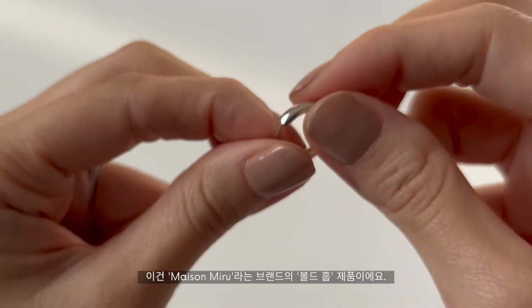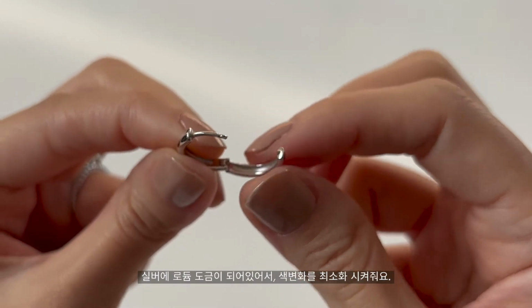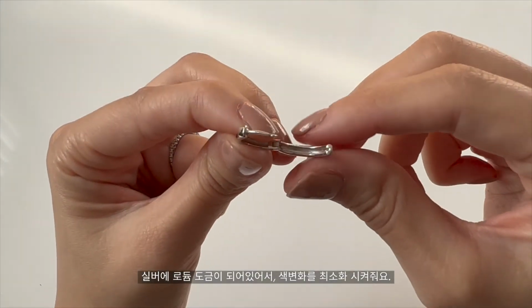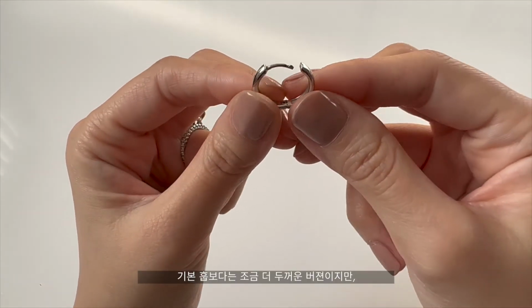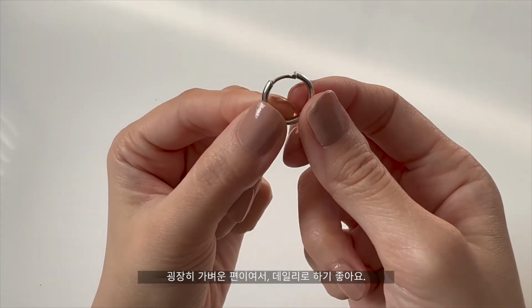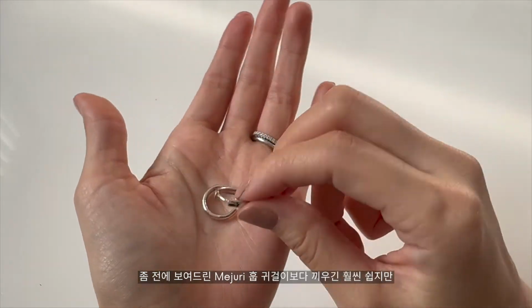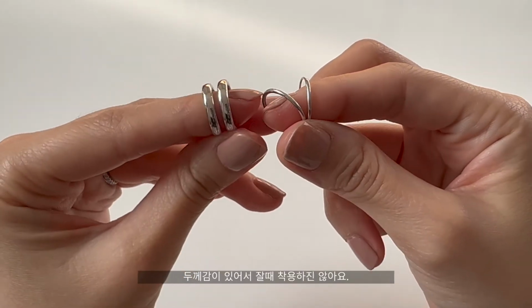This pair is called the Bold Hoops by the brand Maison Miru, and it's in sterling silver plated with rhodium for extra tarnish resistance. This is a thicker, mid-sized version of the classic hoops, and it's also fairly lightweight, so it's great to be worn every day. Compared to the Mejuri hoops, these are much easier to put on, but they're a bit thick, so I don't wear these to sleep.